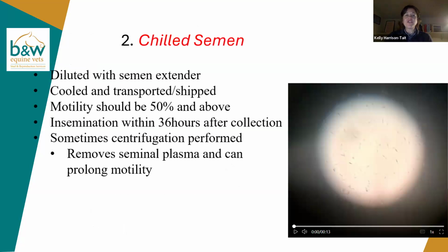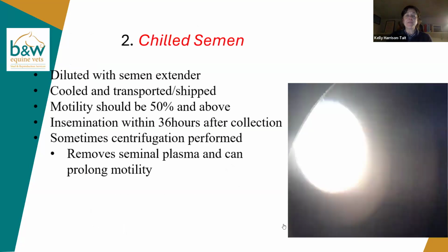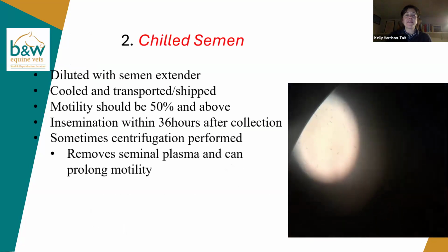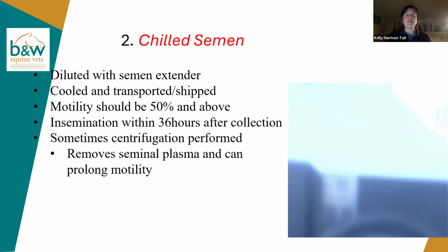The next type of semen is chilled semen. So this again is collected from the stallion and then it's diluted with semen extender, and that improves and maintains the motility of the semen, improves the longevity so that it will last longer than fresh semen does. The extender contains nutrients and often antibiotics. The nutrients give the sperm cells energy, and antibiotics prevent any infection or bacterial growth within that semen sample.